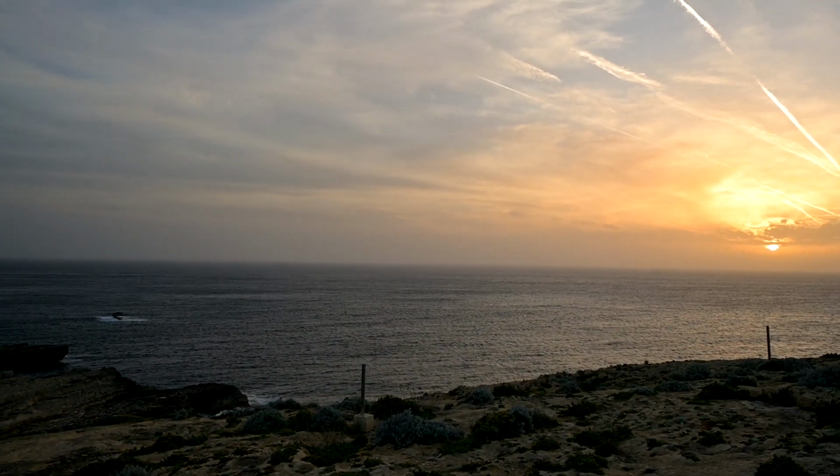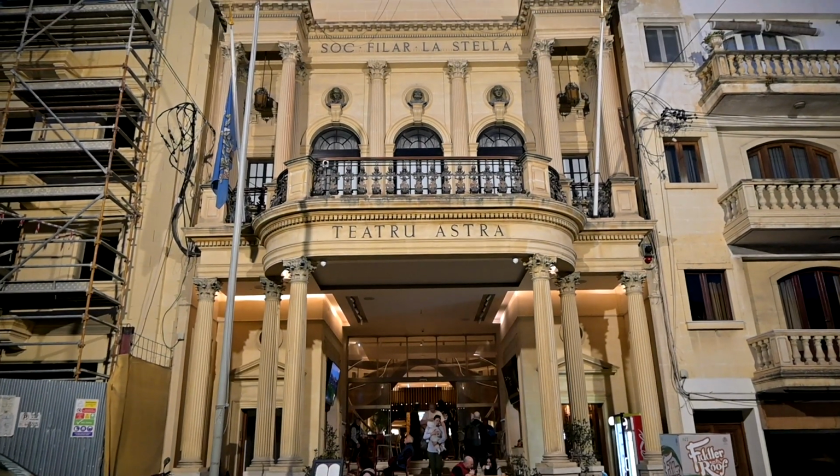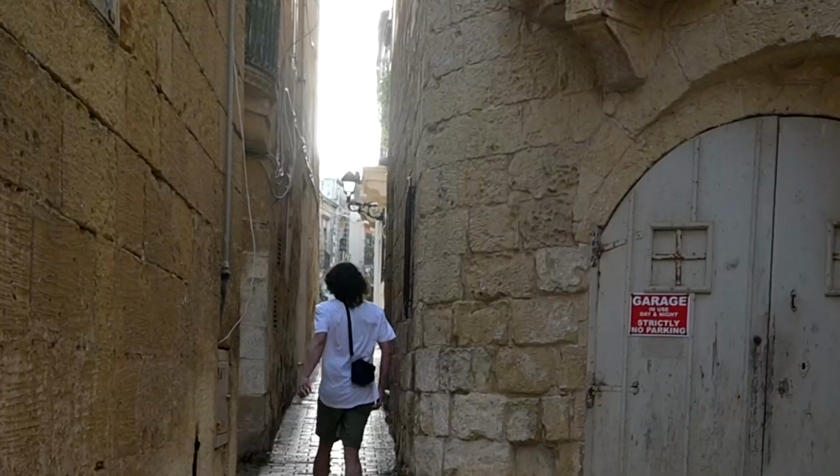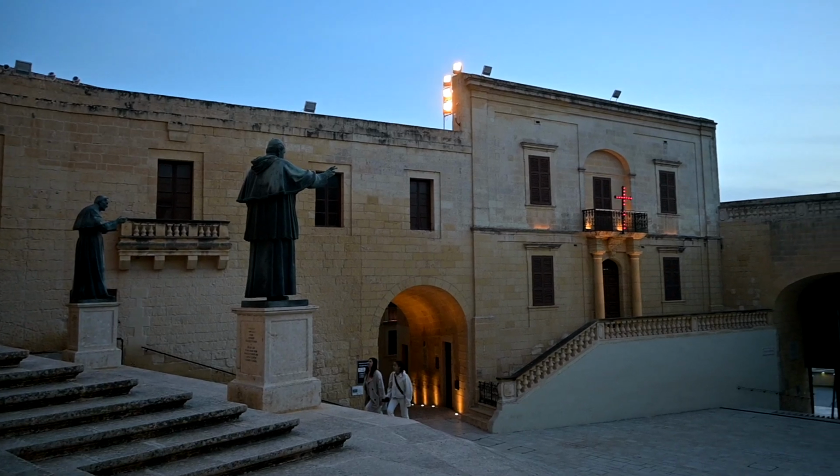Now, if you have some time in Gozo, a must-see activity is to explore the ancient streets of Victoria, Gozo's capital. It's one of my favourite urban areas to explore, from the narrowest street in Malta to the towering steps that lead up to the ruined citadel.